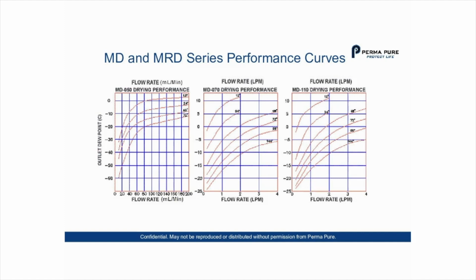And that is a baseline way of choosing your dryer for your application. Now, there are other variables that could help you choose a dryer that is more specific to your application, and those are covered in another presentation called Best Practices, how to choose the right dryer for your application. That goes into that detail a little bit more. Here we're just going to go over the basic performance on how to read the curves.